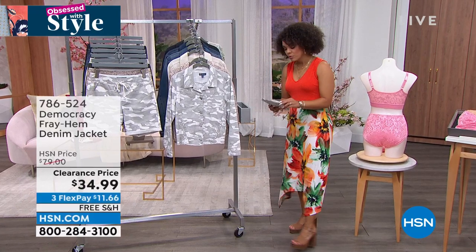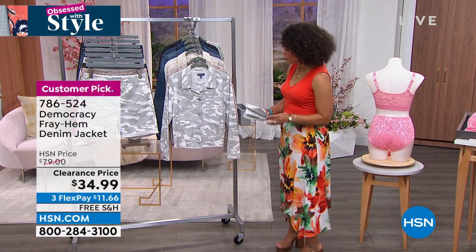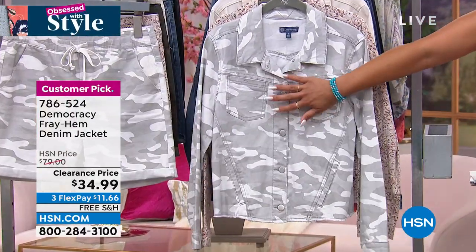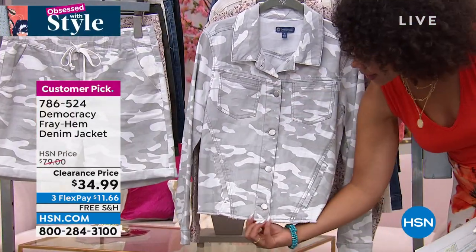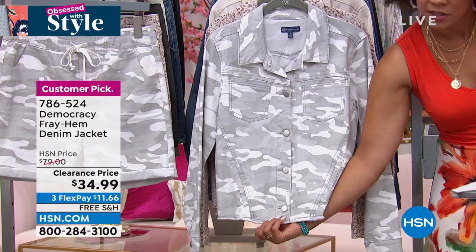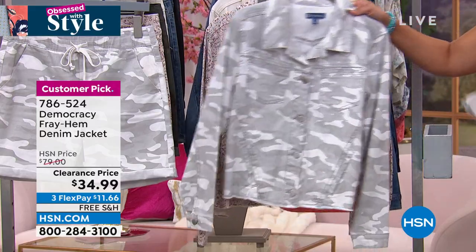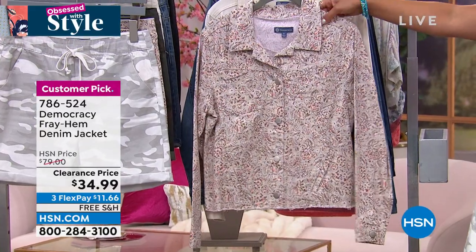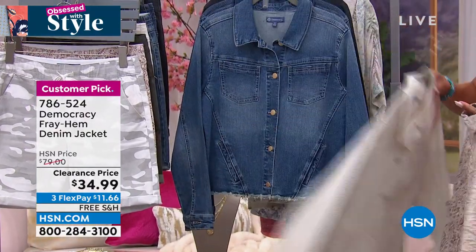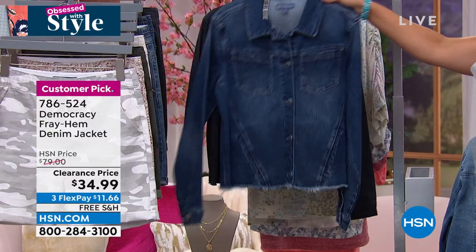All right. Quick, less than a minute special on this one. Another clearance price, over 50% off on another customer pick out of the democracy line. It's that fray hem jacket, and the fraying is stitched down at the bottom. So whenever you care for this in the comfort of your home, you don't have to worry about it raveling all the way up. There's that camo option we talked about, light gray camo, that sandy peach multi. Here's that blanched almond. We have it for you in light blue, mid-tone, and then pewter.